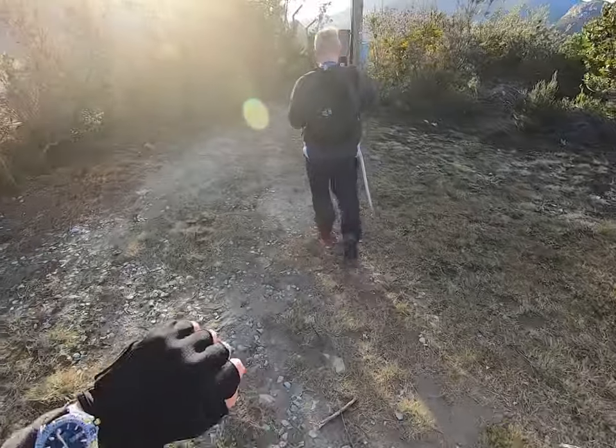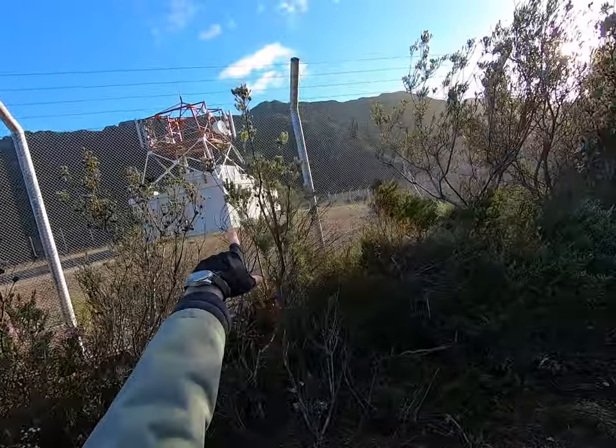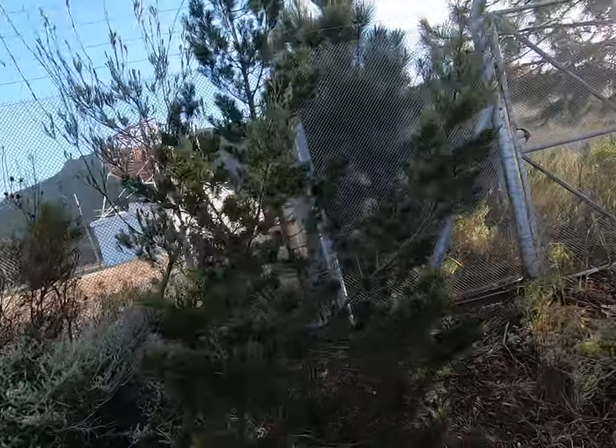2019 August 31. It's just about 8 o'clock. We're starting the Skyline hike. This is the Sputnik at the top of Otaniqua Pass. To be honest, it looks more like a lunar lander.